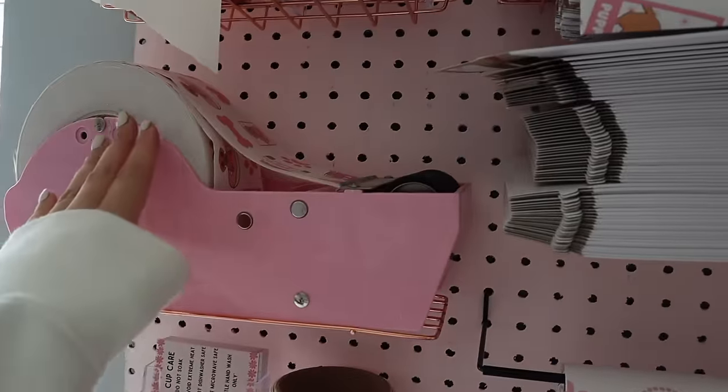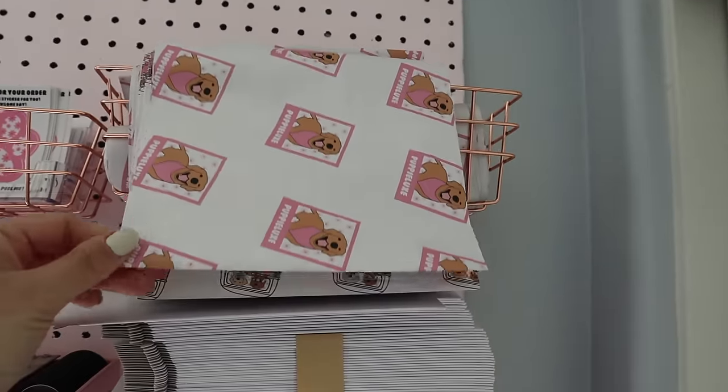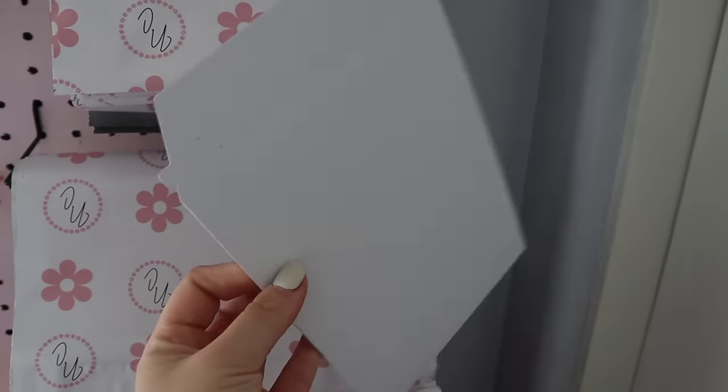Moving on, above that I've got my PUPPIELUXE tape here, and then above that we've got some more PUPPIELUXE stickers here, like little thank you stickers here. These are also from Sticker Mule. They're like kiss cut. And over here I've got some PUPPIELUXE mailers. Underneath that I've got my little rigid mailers for like sticker orders or bookmark orders.